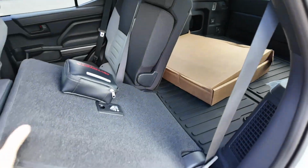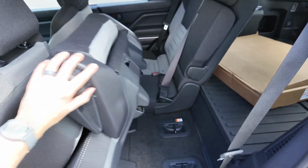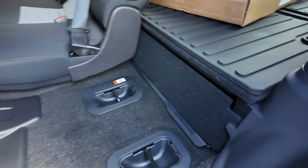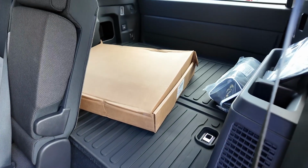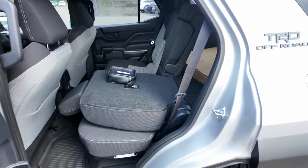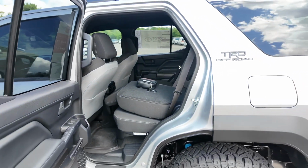Pulling that, you can slide this down, and they will tumble forward to give you a little bit extra cargo space. You could use this for storage. That massive bump there is for the hybrid battery, and we do have the access into the back. Closing that down and locking it, you can, of course, fold these nice and flat for better cargo space overall.